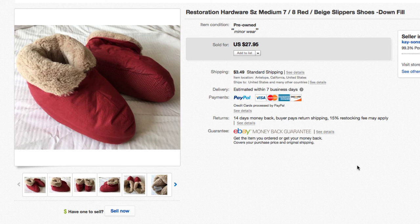Here's my other Restoration Hardware downfill slipper shoes, and I took a best offer of $23 for them. I don't remember where I got them.